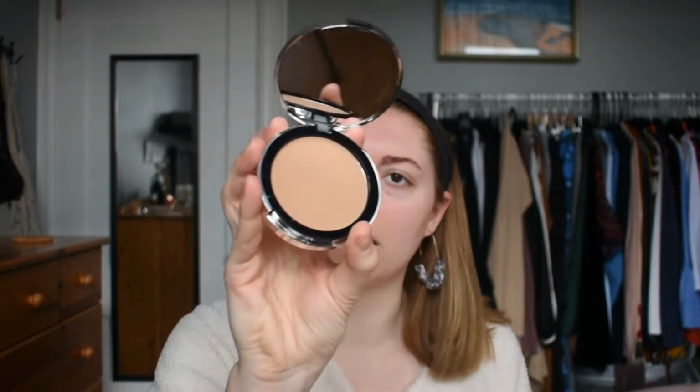Oh, that actually looks fine. Yeah, the mirror is nice in there. This is a nice compact from e.l.f. It feels like plastic, but it doesn't feel shitty. Wow, I'm surprised. Well, hopefully that's good.